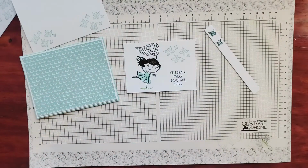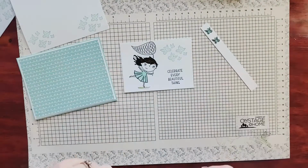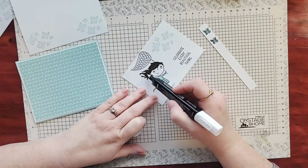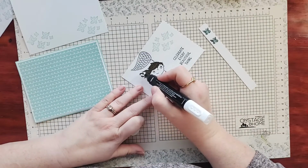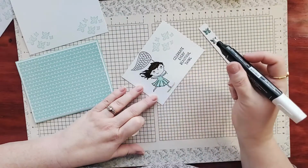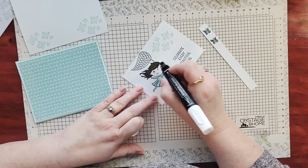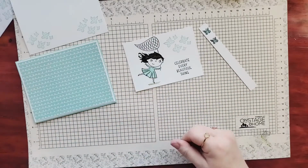There. And one thing that I will do to bring in some shading, so with the Stampin' Blends, there is a color lifter. And so I am going to just come in and do some natural shading. So what this does is, like here I made a mistake, so I'll run it over and it'll take the color away. But if you want to do highlighting, it'll also help to do that. So there, just did a little bit of extra highlighting.